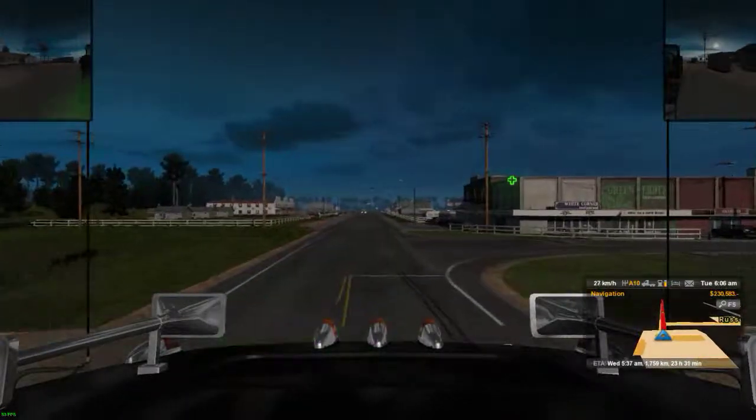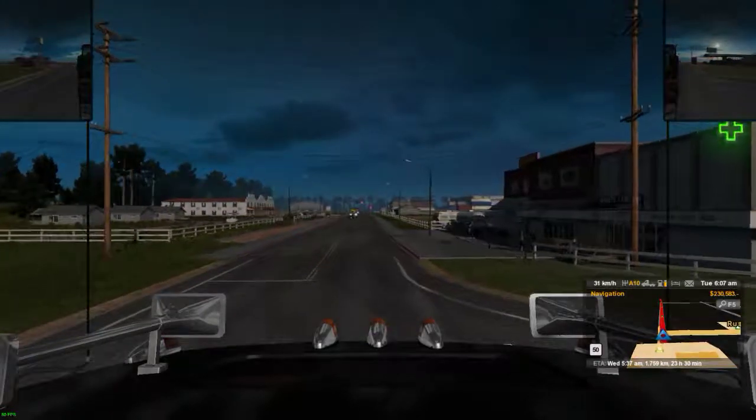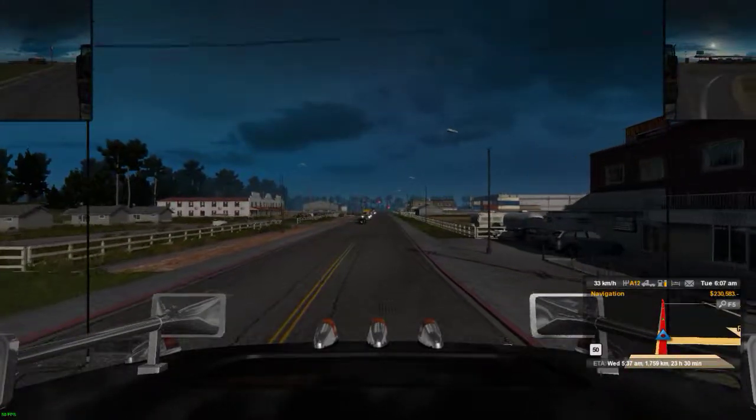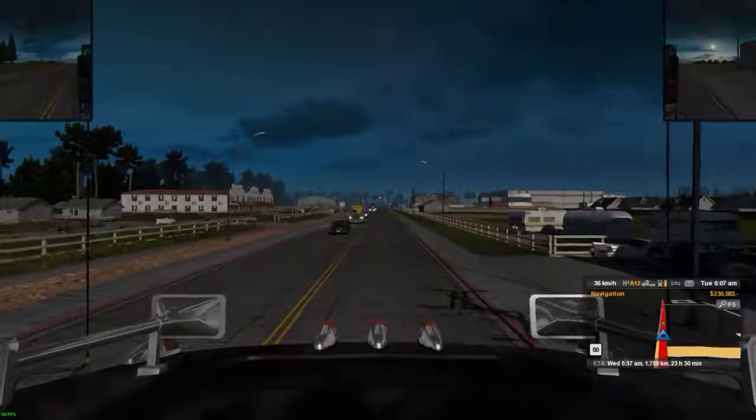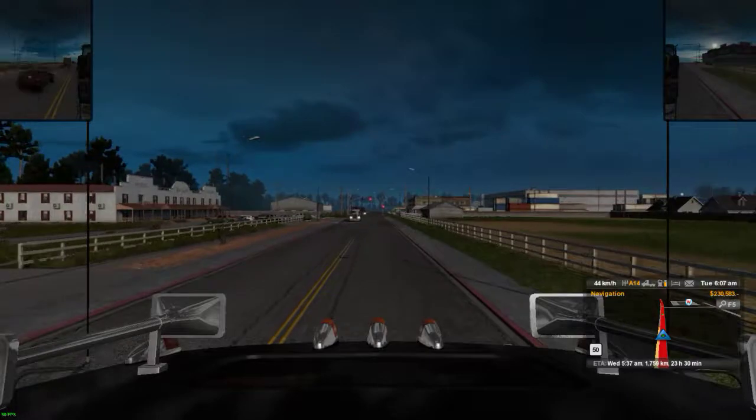Because I can drink and drive. Anybody coming? I think it's a three-way stop, so the vehicle that arrives first on the right gets the right of way.